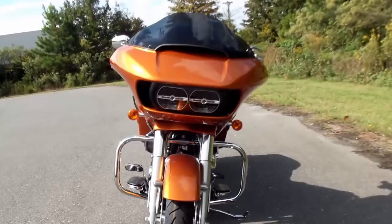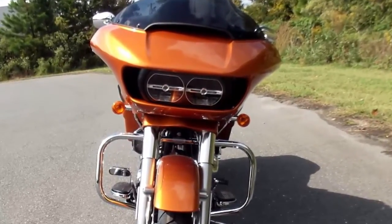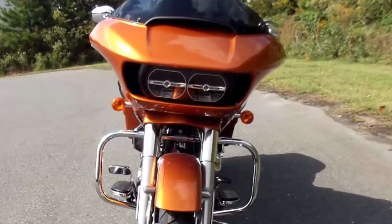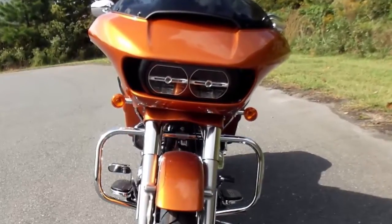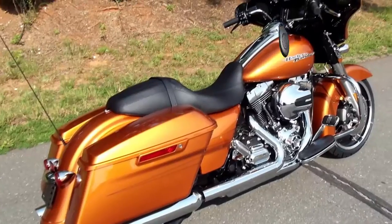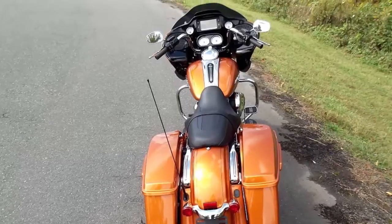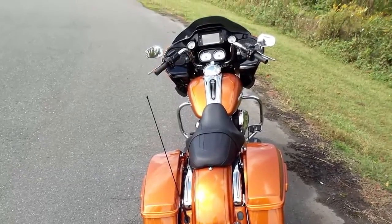Dual Daymaker reflector LED headlamps light up the night with 85% more spread and 6% more punch on low beam, 35% more spread and 45% more punch on high beam. Harley-Davidson factory security system comes standard. Improved ergonomics and comfort and a new handlebar.